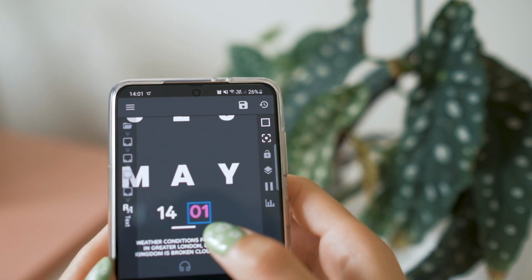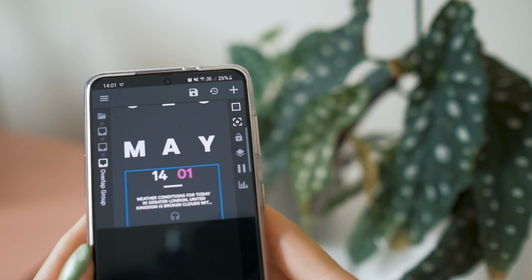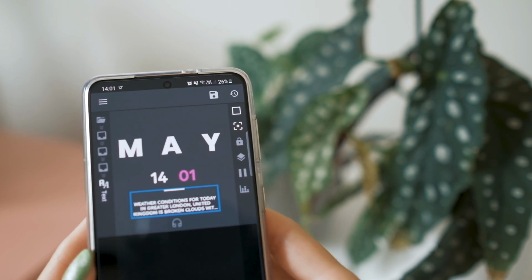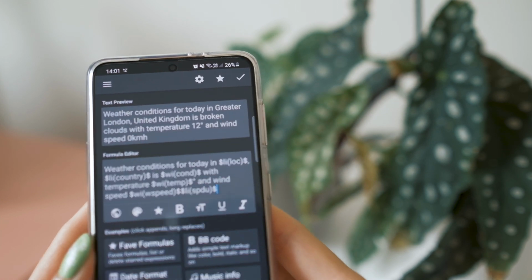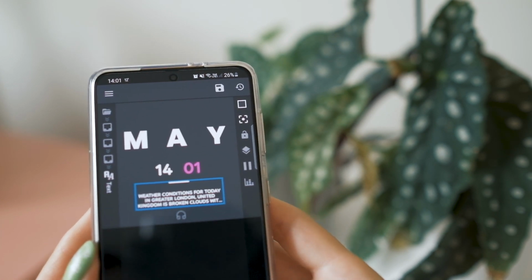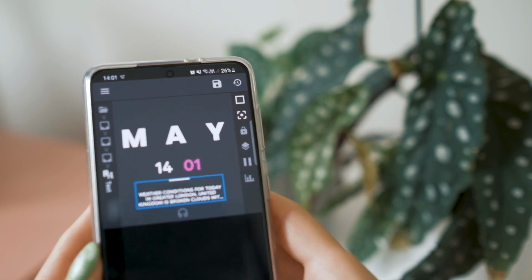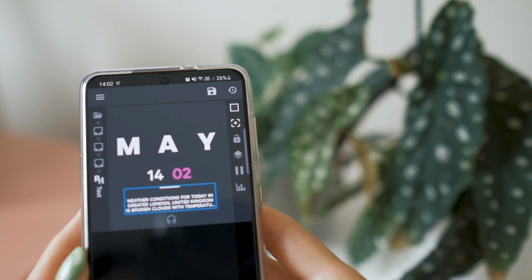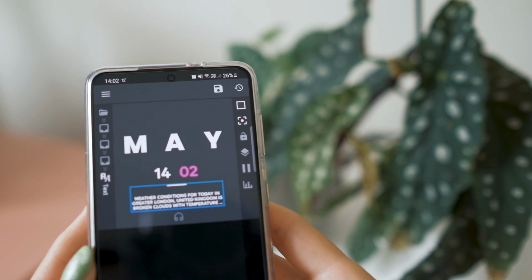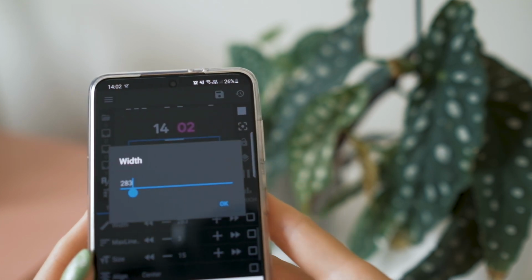There's text on there that I don't think you can see very well, but it's actually kind of a little description of the weather. It says, the weather conditions for today in Greater London, United Kingdom is moderate rain, no surprise there, with temperature 10 degrees and wind speed 0 kilometers an hour. So that little description can be taken from your phone's GPS, and as you can see it's a little bit cut off, so I did end up widening that text as well.